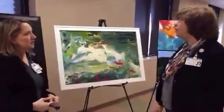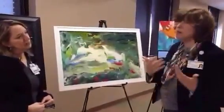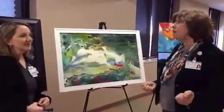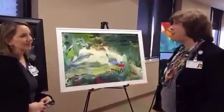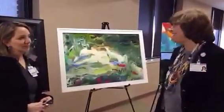I think we can look at these types of things as being able to hit a person's physical abilities, their cognitive abilities, their emotional abilities. I think most of all it's just being us. Not about a diagnosis, but about being human and being able to express in any way possible. And this is a great way. We see a tremendous amount of joy in our art gallery when we have residents painting down there.